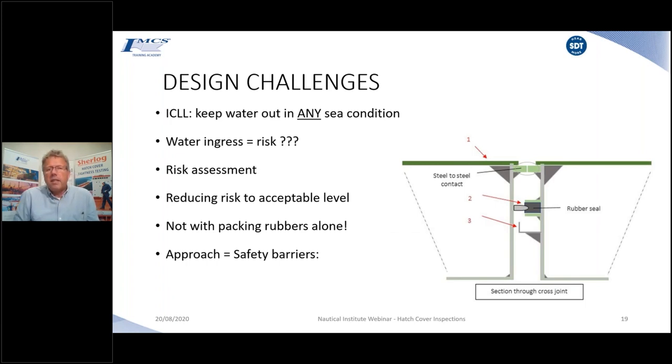To understand that, I think we have to look to water ingress as a risk. And basically, if we have a risk, we try to do a risk assessment. We try to reduce the risk and to bring it down to an acceptable level. And that cannot be done with packing rubbers alone. We are actually going to install safety barriers.